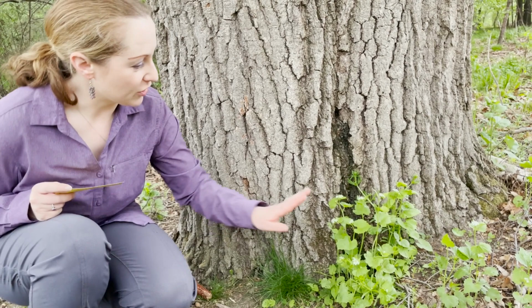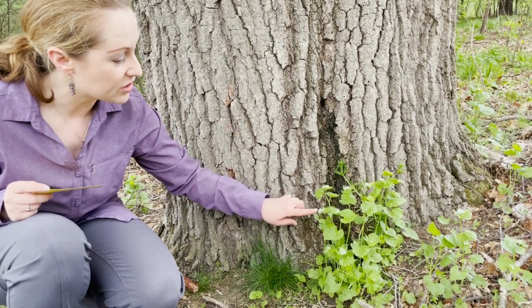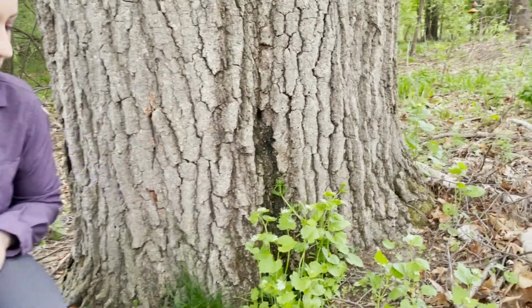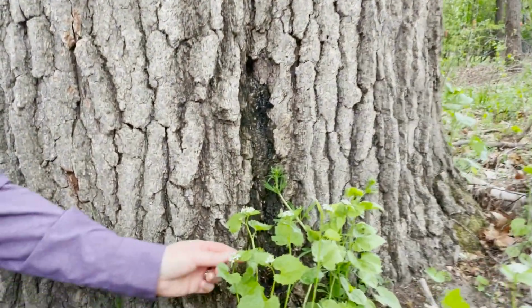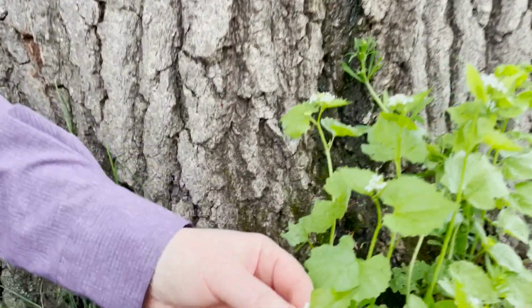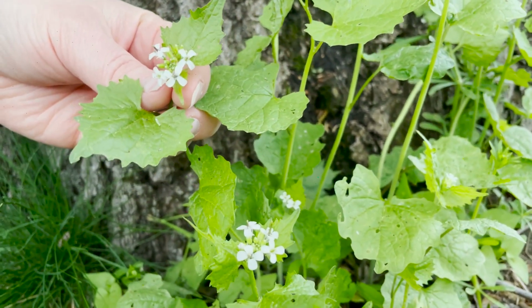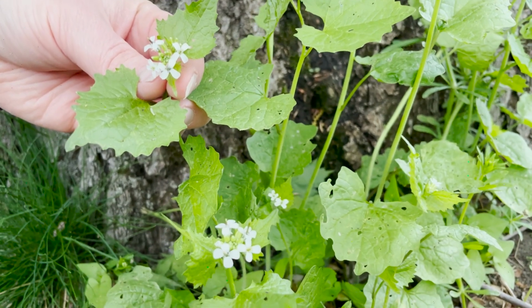What other ID characteristics? The flowers are white with 4 petals, which is a characteristic of things in the mustard family. So it has small clusters of white flowers. Each flower is about 1/4 inch across.